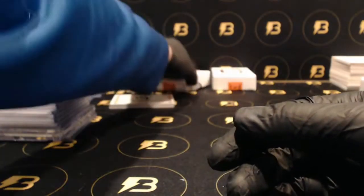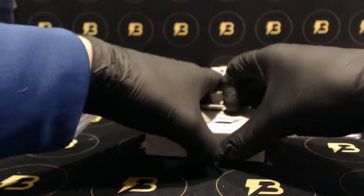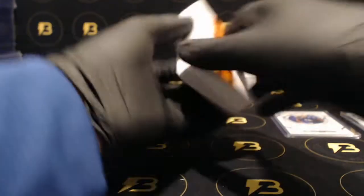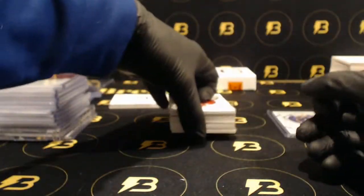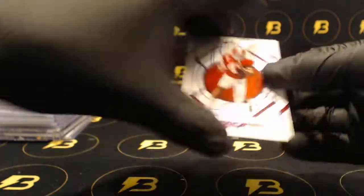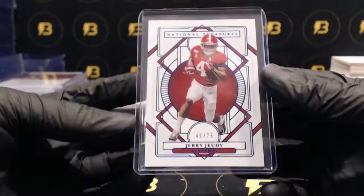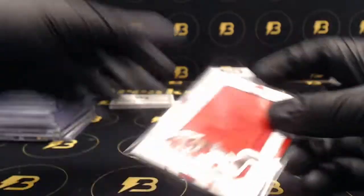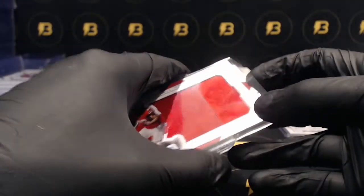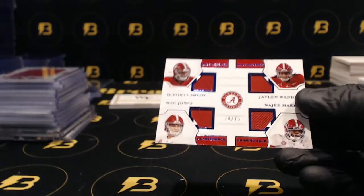All right, we're halfway through, guys. Pretty good starts. All right, out of 75, we've got Jerry Jeudy for the Broncos. Next up, Jonathan Taylor to 99 for the Colts. Got a quad coming up. We got a quad of Waddle, Smith, Jones, and Harris to 75.